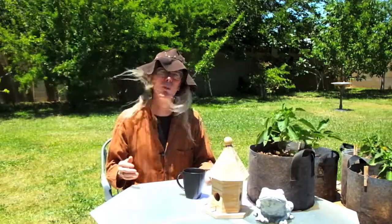The next thing is wounding. Physical wounding to a plant can cause blossom end rot. So try to stake your plants if you're in a windy area like I am. You can see it's pretty windy today. Also, if you have pets or kids, you might want to put a fence around your garden to keep them from bumping into the plants. This will help a lot.